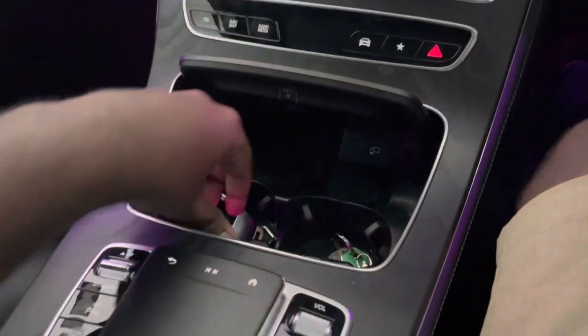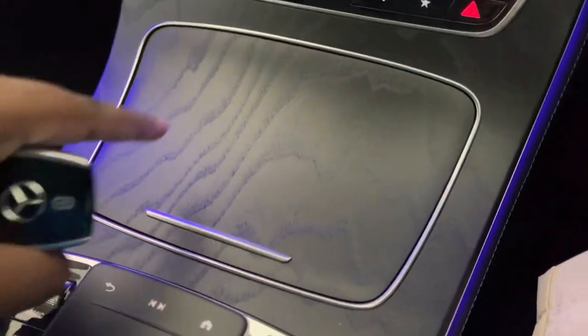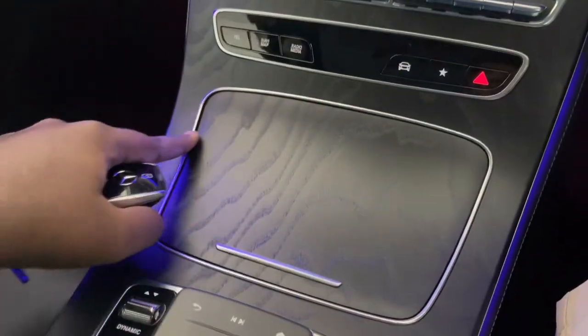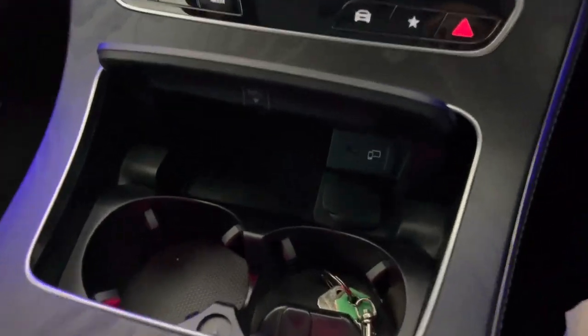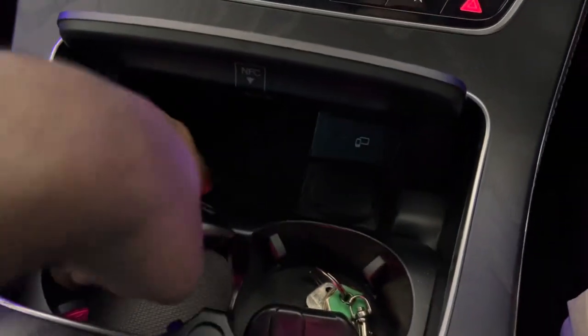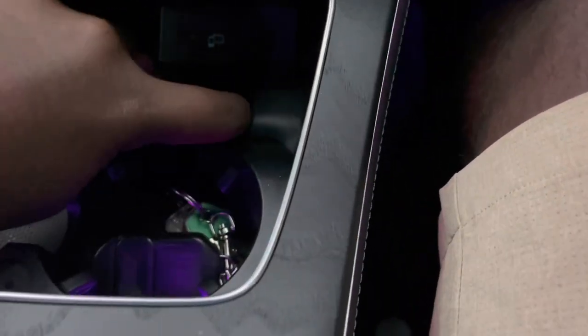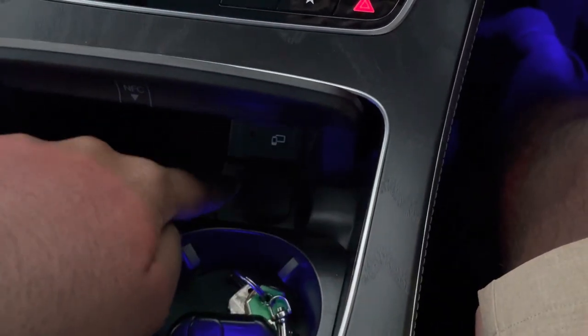And then right here, you get a rather nice storage area. This part is finished in a lovely open pore ash wood trim. You get your chrome finishing, and it opens like this. You get an NFC wireless charging system, you can put your phone here for wireless charging. And you get a power outlet actually right here, as you can see. Before, there was no power outlet.